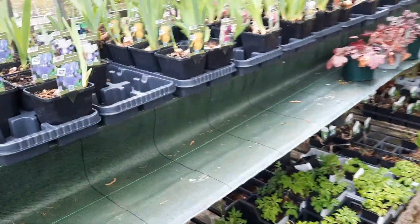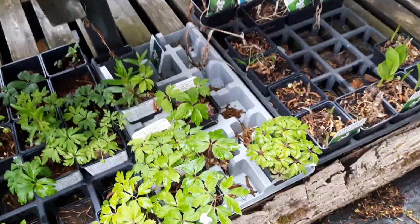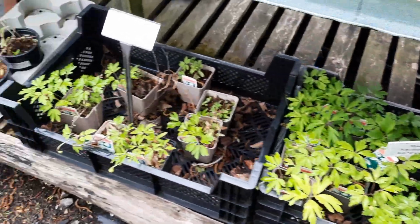Sorry about that. Wood anemones down there, that's a blue one. So they're just about finished flowering now.